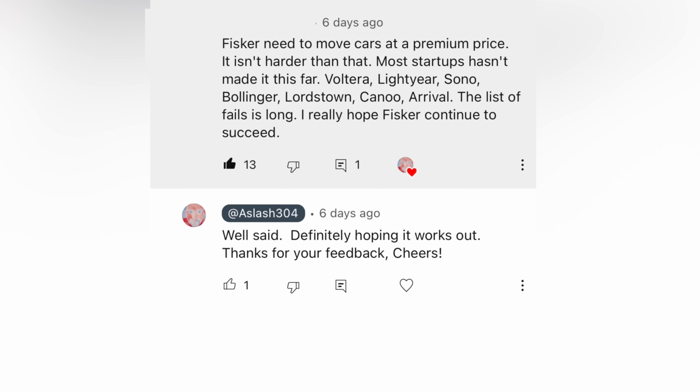Most startups haven't made it. Volterra, Lightyear, Sono Motors, Bollinger, Lordstown, Canoo, Arrival, the list of fails is long. I really hope Fisker continues to succeed. This is correct. While Fisker has many shortcomings right now, the good news is they are delivering vehicles, and that would be both sides of the coin.